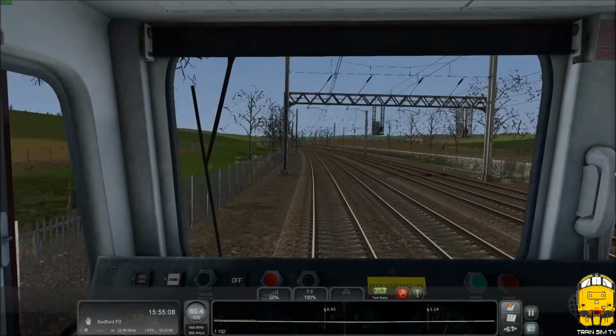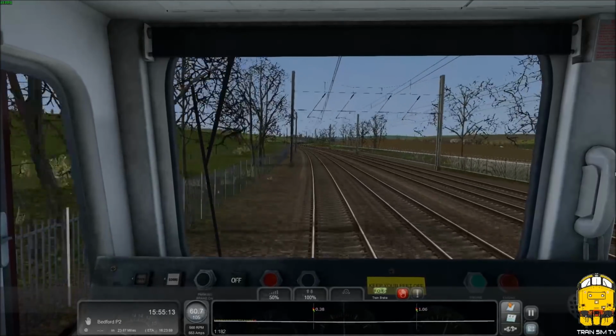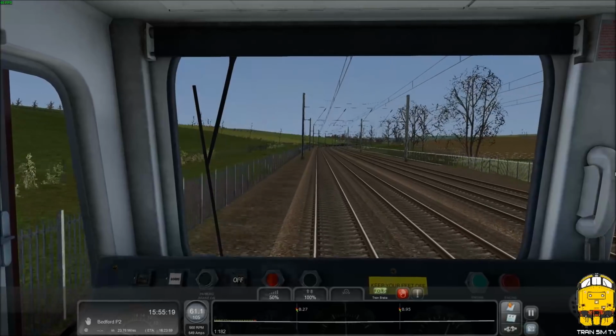We're still running to time. We're due in at 16:23 at Bedford. We're just under half an hour, about 28 minutes away from where we are now.